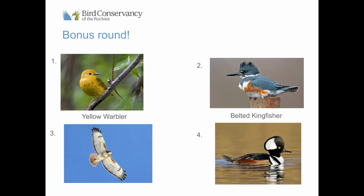Number two is that belted kingfisher. Number three, that is the red-tailed hawk. We can see that it has that red tail. Also with the red-tailed hawk, the shoulders are kind of brownish black. That's a really important field mark to look for.